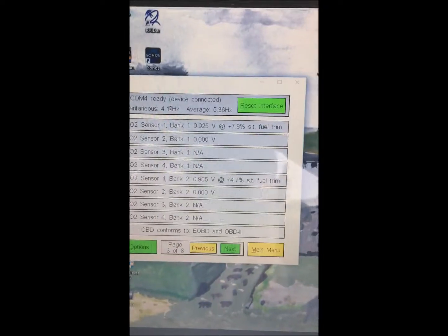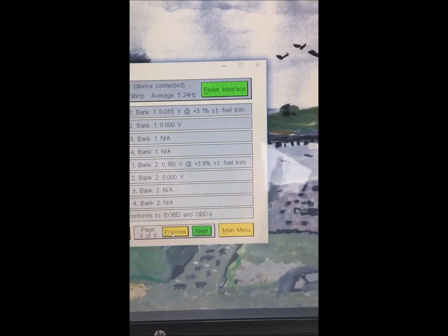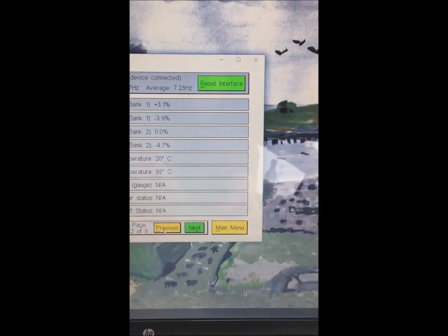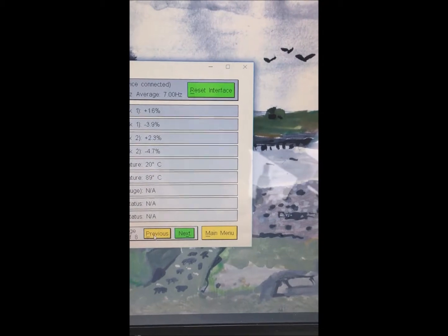So then I closed all this down and thought, let's have a look at the car, because if bank 1 is showing 23 and bank 2 is 2.3, there must be something on bank 1, and if it's lean there must be an air leak.